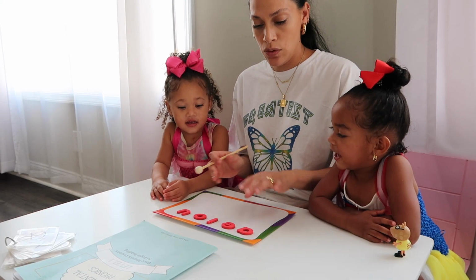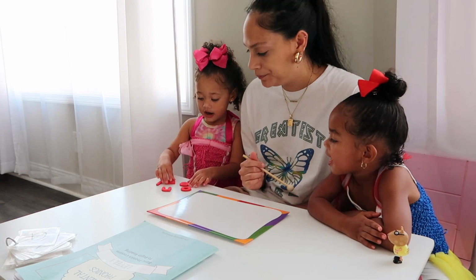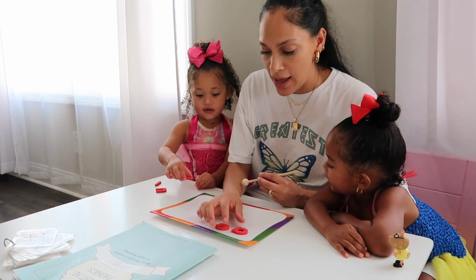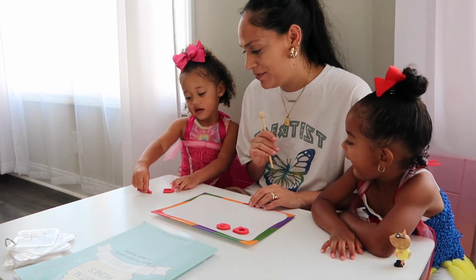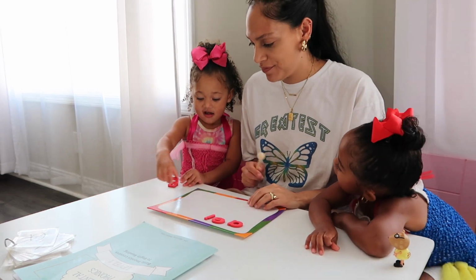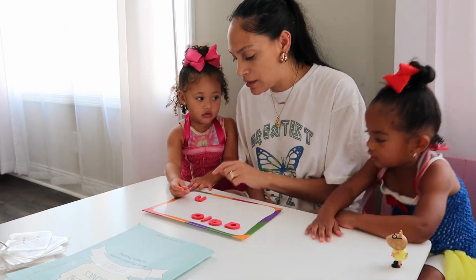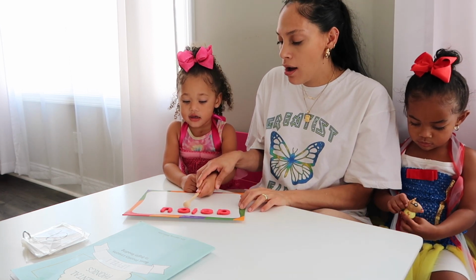Are you ready? Yeah. We're gonna do our ABCs. See, mama, it's upside down. Good. Now I'm looking for A. Good, mama. Wait for mommy. A. Yes, mama. Her turn, okay? Then you wait your turn. It's upside down.